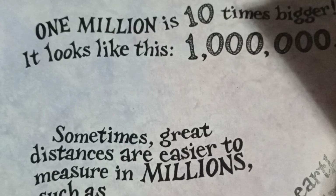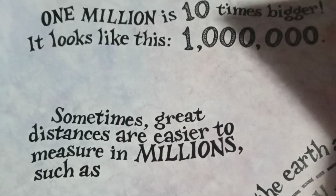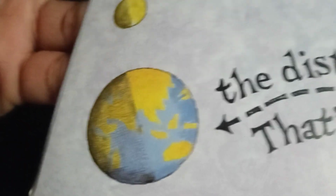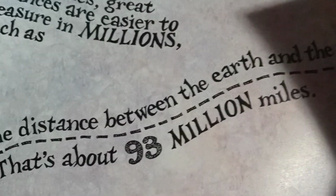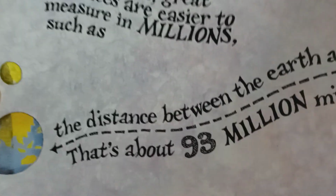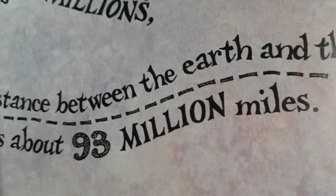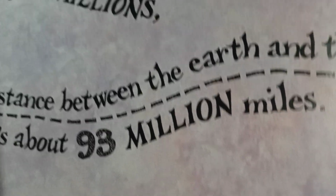Sometimes great distances are easier to measure in millions, such as the distance between the Earth, where we live, planet Earth, and the Sun. The distance between the Earth and the Sun is about 93 million miles. 93 million miles. That's a lot. That's a lot of distance from Earth to the Sun.